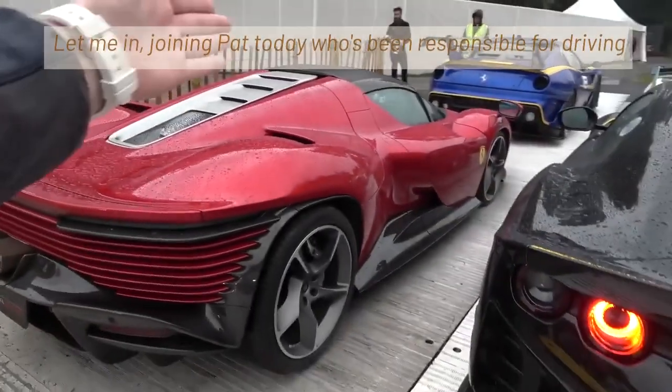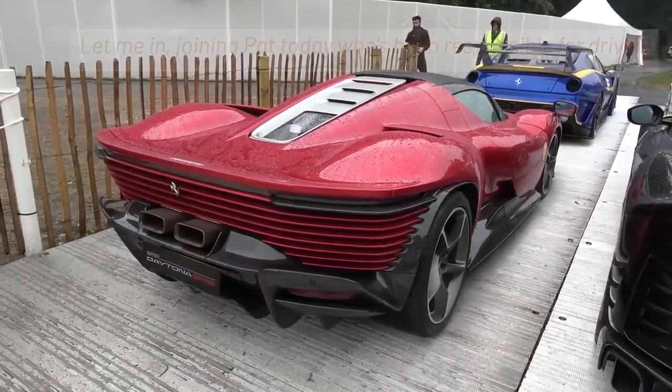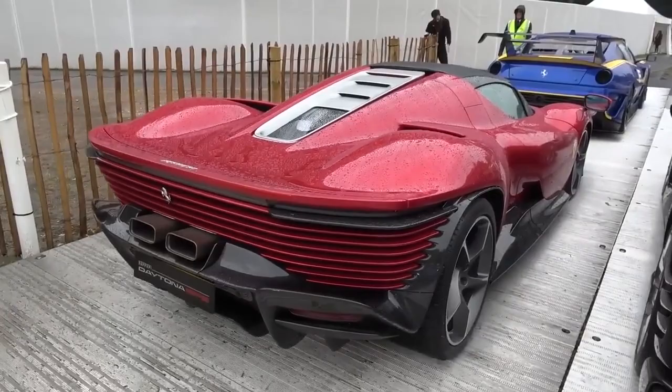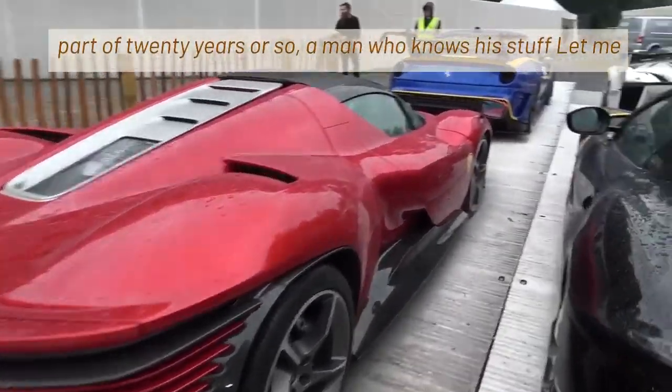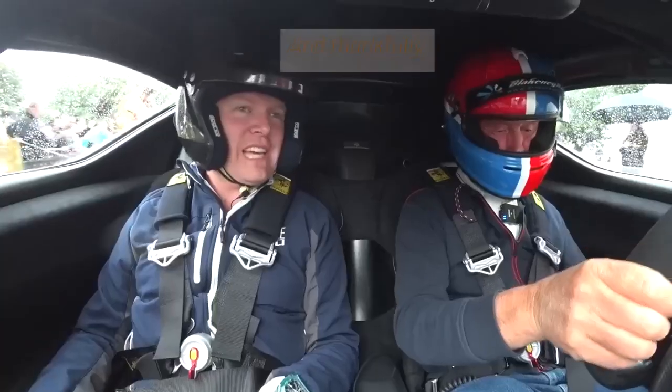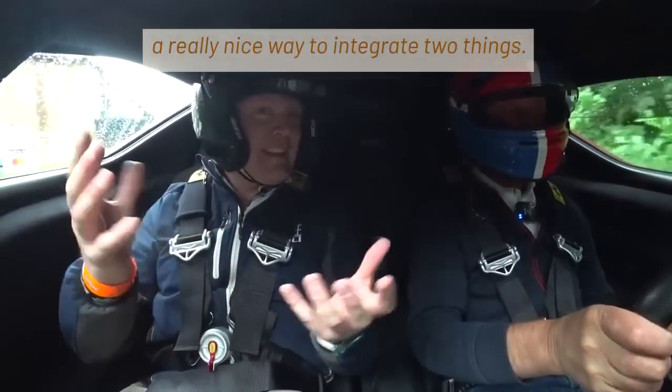But let me jump in. Joining Pat today, who's been responsible for driving Ferraris here at the Festival of Speed for, well, I think the best part of 20 years or so. A man who knows his stuff. Let me climb in and we'll go from there. Thankfully, it's no longer pouring down. It's actually a really nice way to integrate two things.